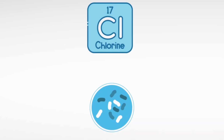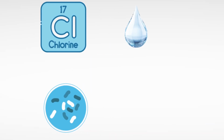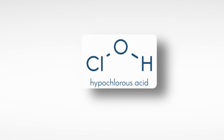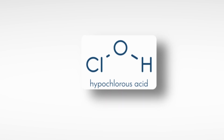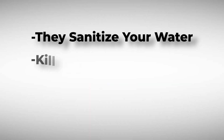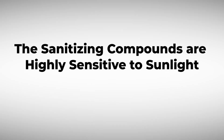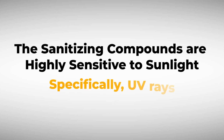Chlorine doesn't kill bacteria in its raw form. Once it hits the water, it turns into hypochlorous acid and hypochlorite ions, those are the compounds that do the dirty work. They sanitize your water, kill bacteria, and keep algae from blooming. Now here's where it gets interesting. The sanitizing compounds are highly sensitive to sunlight, especially UV rays.